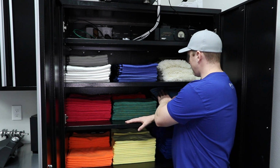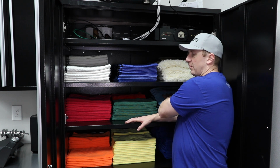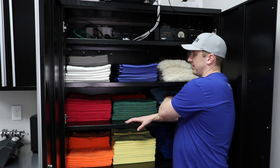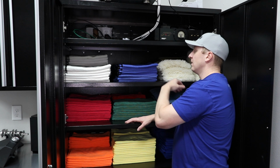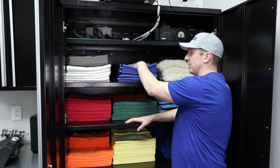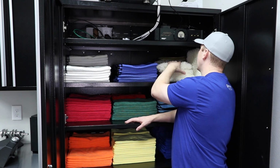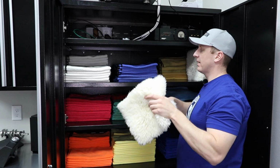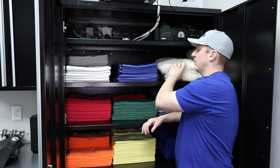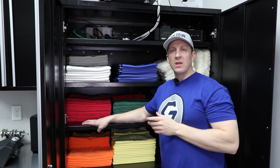Then I have Microfiber Tech High Pile for doing waterless wash when the car's really, really dirty. I just tend to like these. And then we have the Rag Company Waffle Weave, the 16 by 24 for windows, Adams Great White. Of course, these are my Adams wash pads. And then in the back there I have the Griot's for my cleaning wheels and door jambs and things like that. So that's the current lineup.